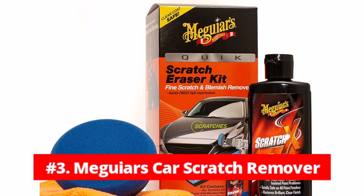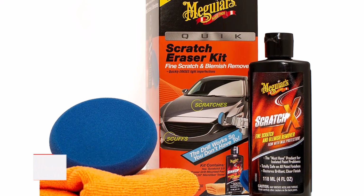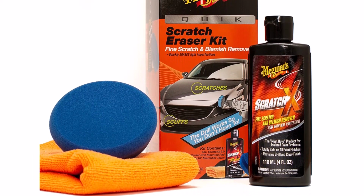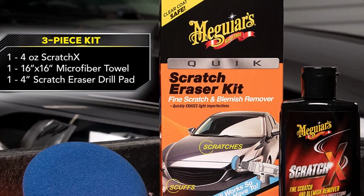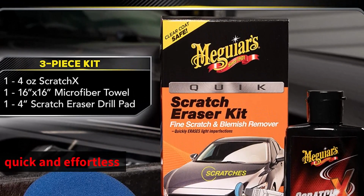At number 3 is the Meguiars Car Scratch Remover. The Meguiars Car Scratch Remover Kit is a must-have for anyone looking to easily remove paint blemishes from their car. This kit includes a 4 inches scratch eraser pad, a 4 ounces bottle of Meguiars Scratch, and a premium microfiber towel to make scratch removal quick and effortless.